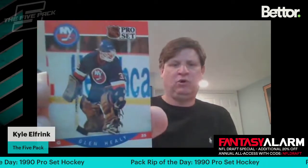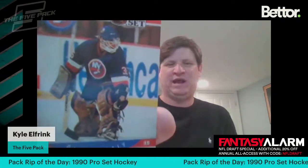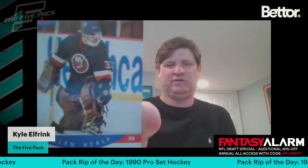Man, check out those old goalie pads. Leather, right? Yeah, brown leather. And I know they're still leather, but that's like heavy leather. That's like real leather. That's not like anti-sweat and anti-moisture.